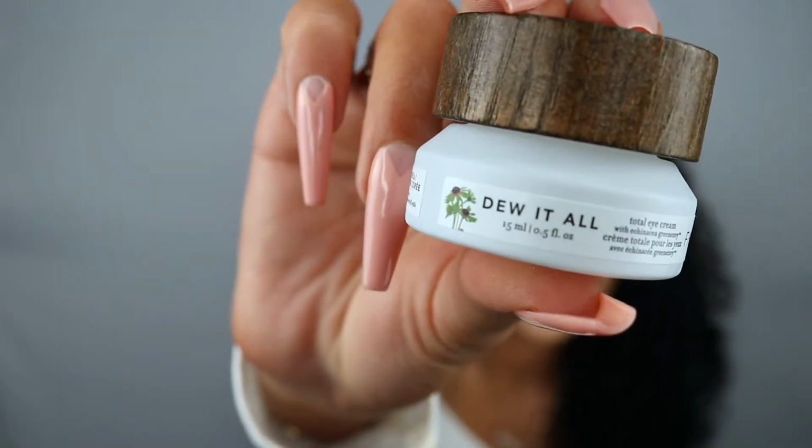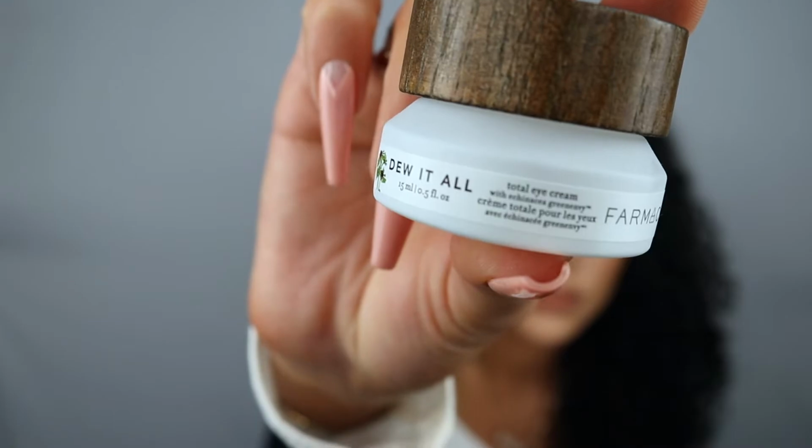I'll move on to eye cream. And my favorite eye cream of all time, the whole time, all the times, every time, is the Do It All Eye Cream by Farmacy. I feel like this is the only eye cream that I have ever tried in my life that actually helped me with dark circles. After about 2 weeks of use, I honestly saw just the biggest difference in the way that my eyes look. They look brighter, more open, like less dark. I recommend this eye cream to everybody.